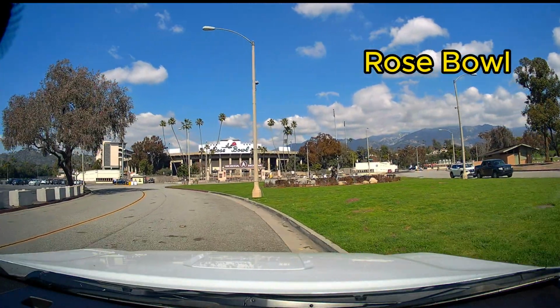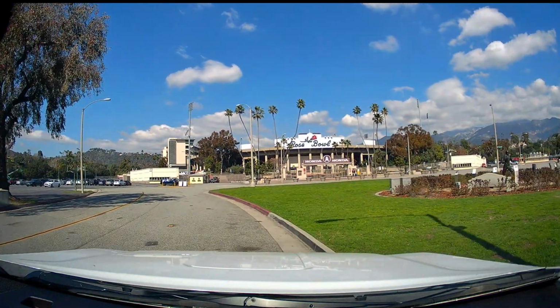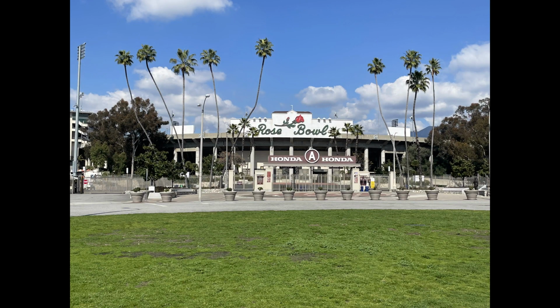An outdoor stadium opening in 1922, now a National Historic Landmark. Capacity today is about 92,000 people, where it is best known for college football as the host of the annual Rose Bowl game. Tours are offered for a fee.